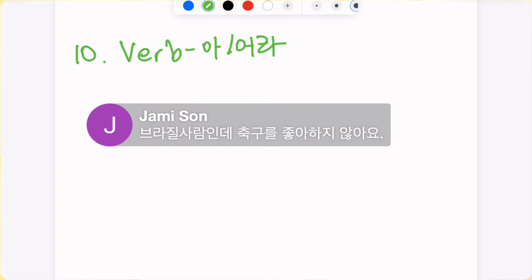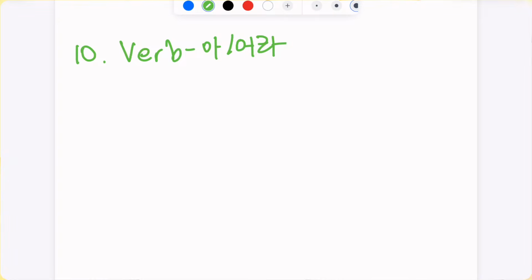그리고 Jamie. 브라질 사람인데 축구를 좋아하지 않아요? Yes. 그렇죠. 그럴 때는 you're in there would mean but. 그렇죠. 아무튼 이제 verb-아 볼게요. 라는요. 항상 반말입니다. 항상 always 반말이에요.